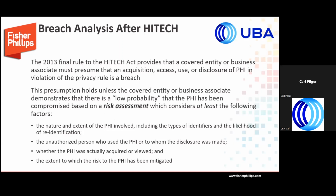The risk assessment has to consider at least 4 factors to determine the probability of a compromise of unsecured PHI. What's the nature and extent of the PHI involved? Who is the unauthorized person who used it or to whom the disclosure was made? Whether that PHI was actually acquired or viewed, and the extent to which the risk can be mitigated, that information would get beyond that unauthorized individual or be disseminated out beyond that point.